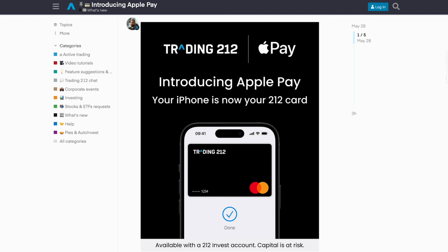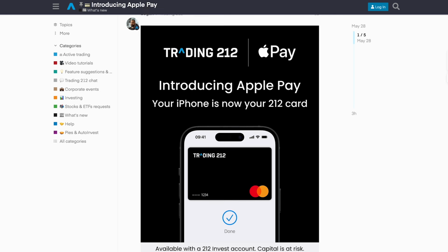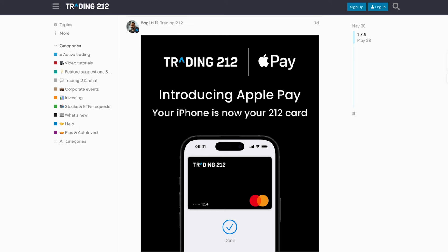Well, that's all being sorted out now, so that is a really good new feature that has been added into the Trading212 card, and that was the only negative I have about the card, and it's kind of gone now. So that feature was added in this week, so if you've not done that yet, go do it.